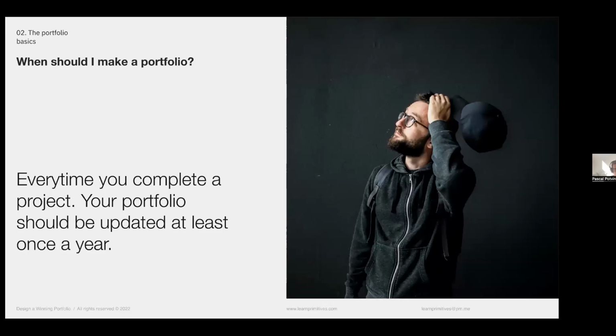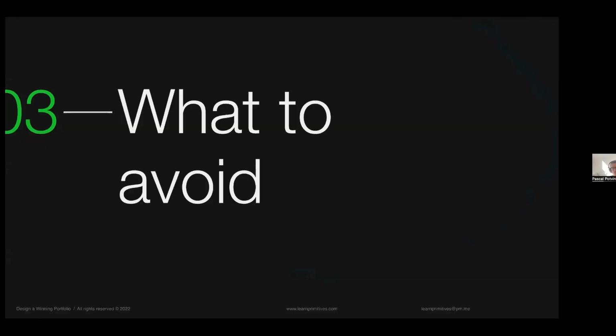Let's say you lose your job, or you get approached by somebody, and you're struggling to gather all the insights. You're not scrambling for it. Don't wait until the end. It's really going to help you. And I recommend updating your portfolio every year, reflecting on what you've done, your achievements, and so on.